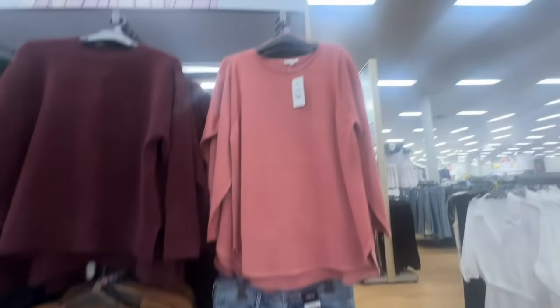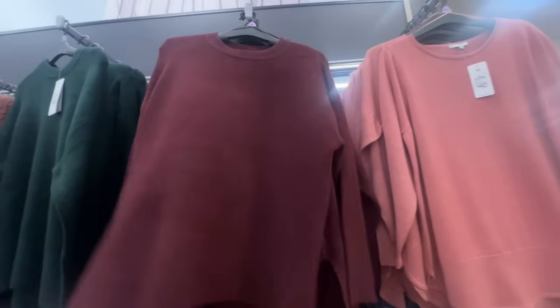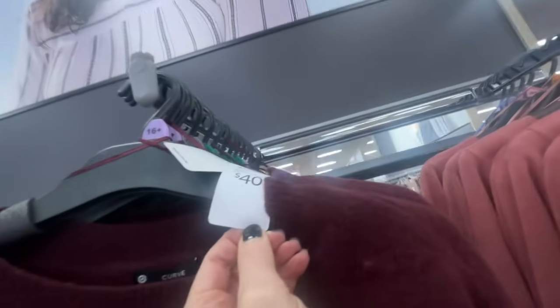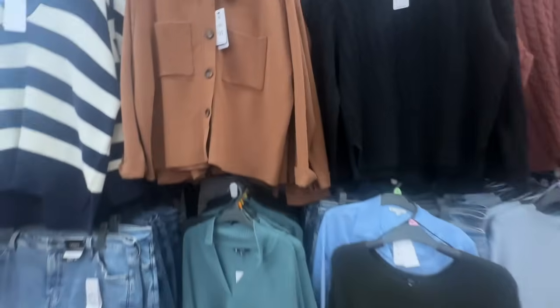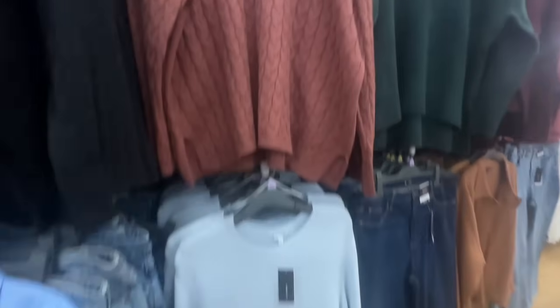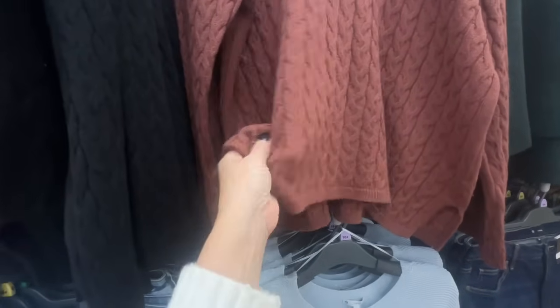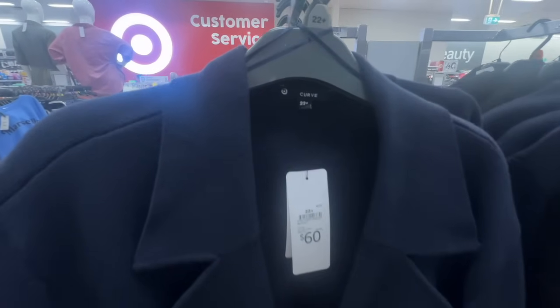Making my way slowly through the women's curve range, I saw this beautiful mulberry colored jumper. It was just really soft and comfortable looking. And I have to say, there were quite a few different selections of jumpers, jeans, jackets. I like the look of the cable knit jumpers at the moment. And so I thought there was a decent selection for casual wear that you could dress up by just throwing on a white shirt underneath it in the curve range.